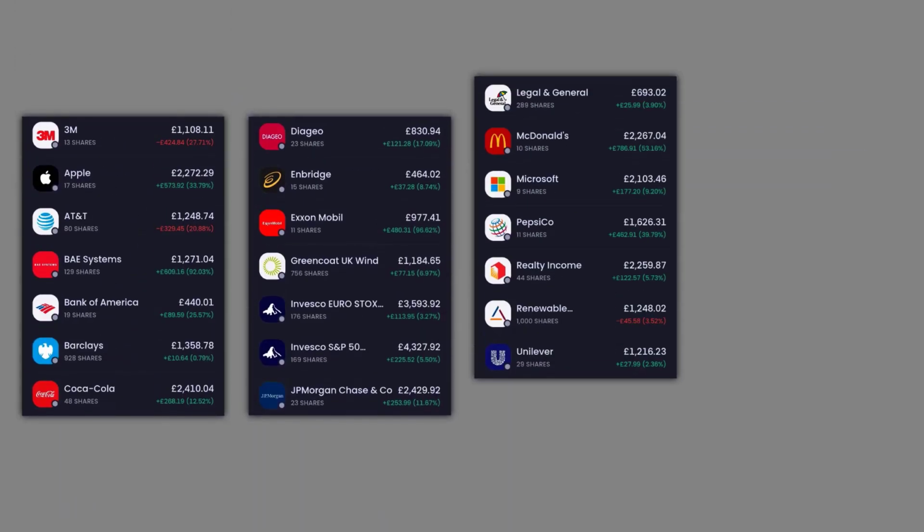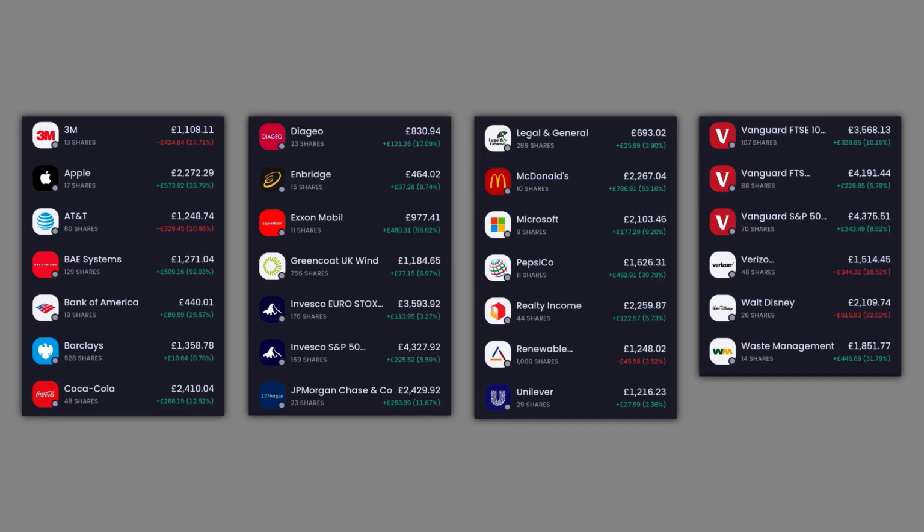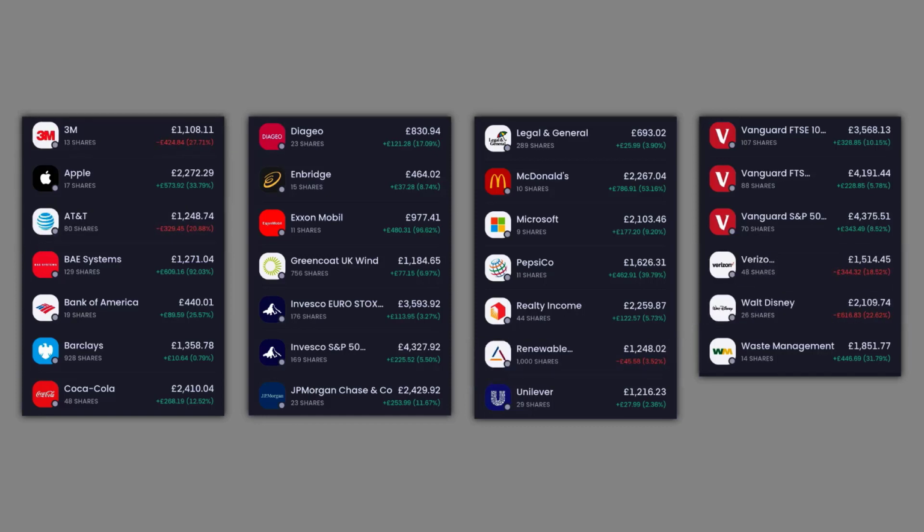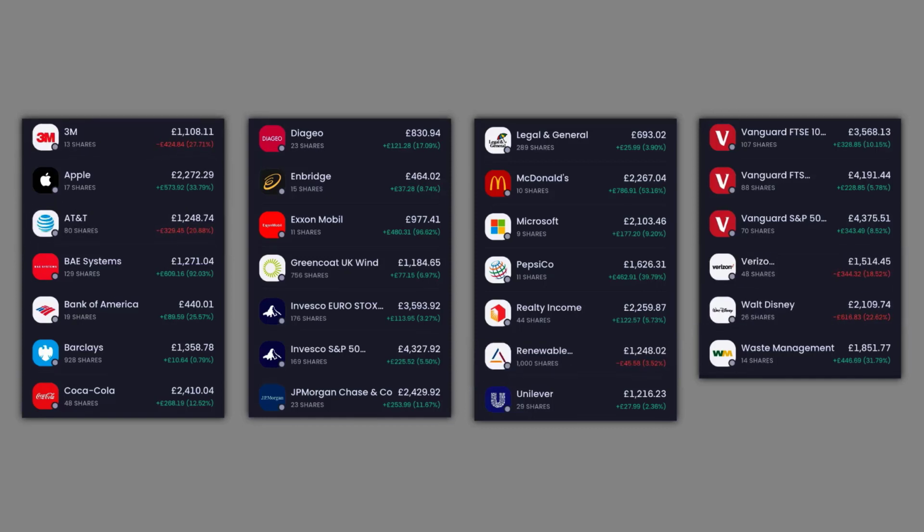Breaking that down further, and in the interests of transparency, this is my full portfolio, showing all of the unrealised gains and losses. I feel that most people do try and hide their losses, but I want this to be a true and fair reflection of what I'm experiencing.